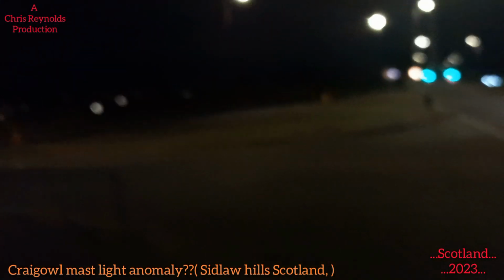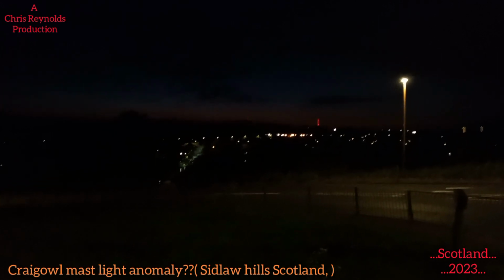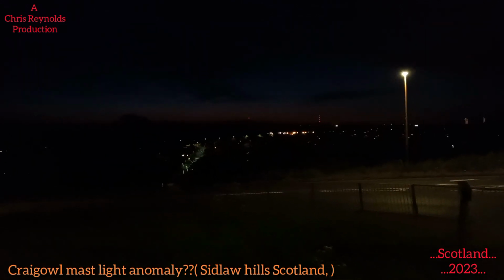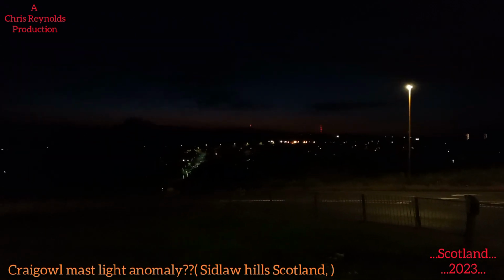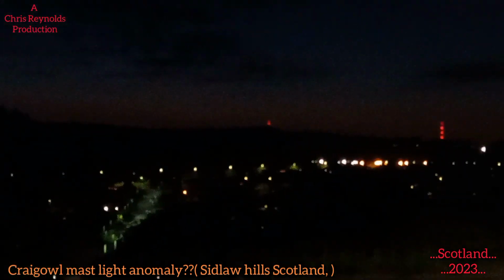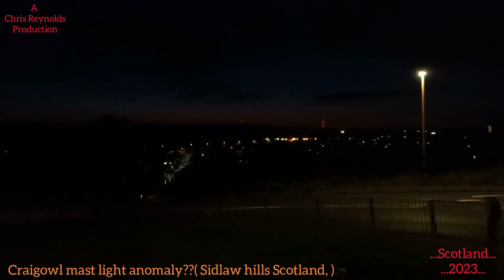So, I'm logging this in anyway. It's technically the 8th of June 2023, because it's after midnight, it's 1:05 in the morning. I logged this in, I've noticed this before in the summer of 2021. I've been up the hill, been up to the mast, looked at it, couldn't really see anything obvious why it would do that. It's a navigational light, so I don't see why it would want to be obstructed with the structure of the mast.